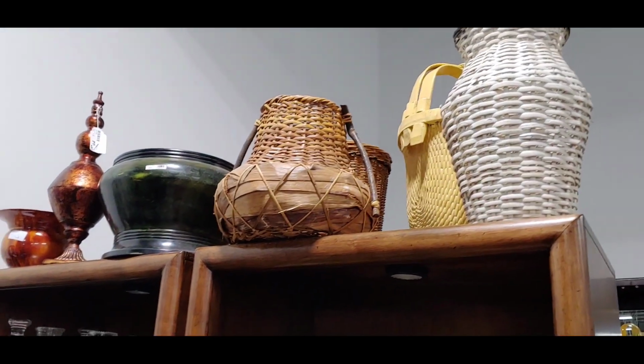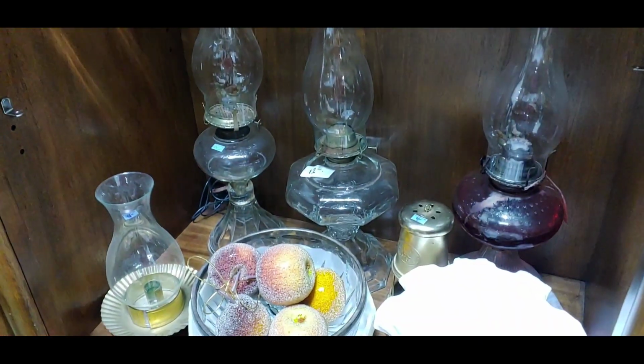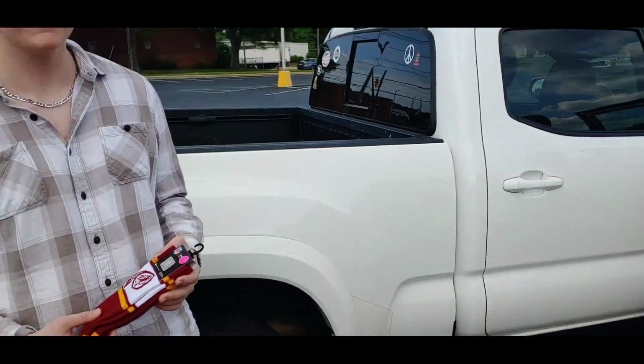Got some baskets up there. Some lamps. Okay, he found something on the way out the door. Got one more item for y'all. Okay. It's not what they are now, but what they were known to be. Redskins, Washington Redskins. Got a pair of socks. Thought it's a cool collector's item.